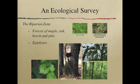There are many tall trees that provide shade for the site. Maple, beech, oak, and pine are the most populous trees. Some trees have large, bulbous epiphytes, non-parasitic plants that grow on other plants or trees for support. There are also many disease-ridden plants and trees.